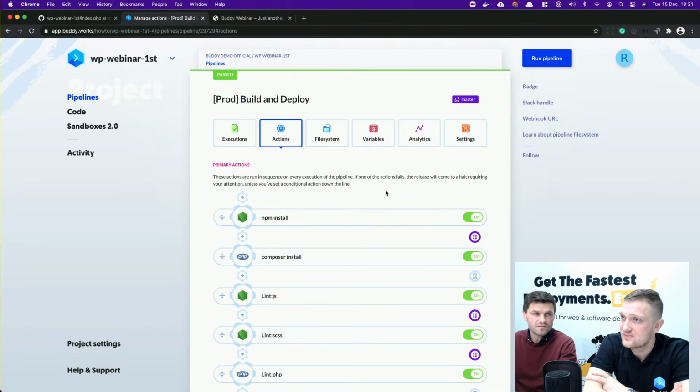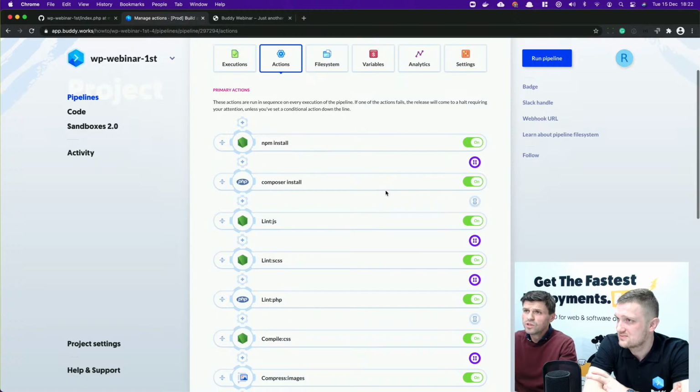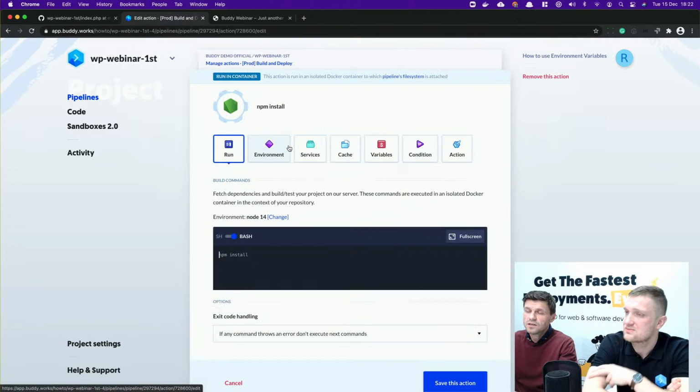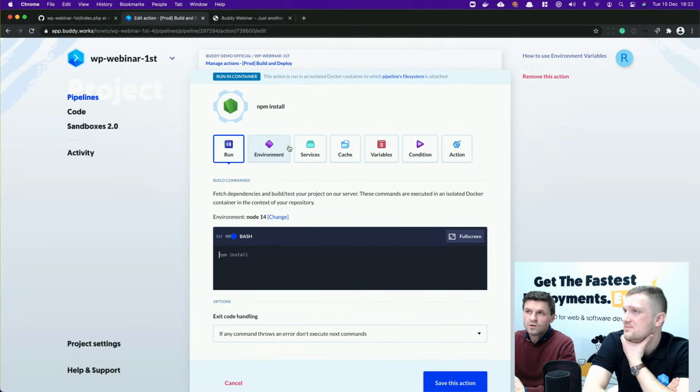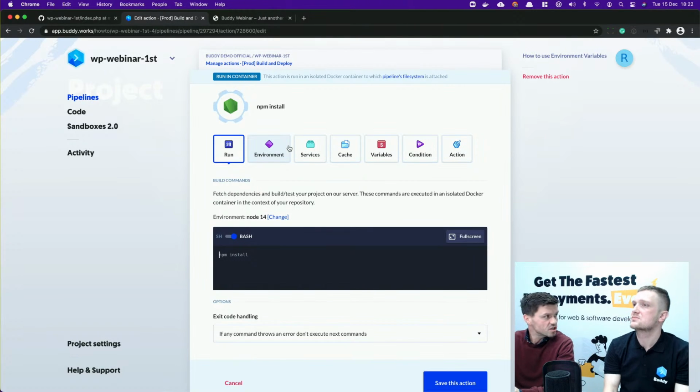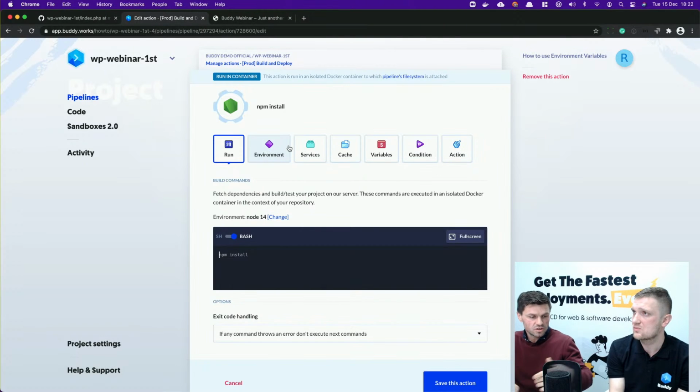with configuration, with trigger conditions. For example, we don't need to run npm install every time. We only need to run it once the package.json file has changed since the last execution. Because in the pipeline file system, there are dependencies cached, and we can use them until a change in package.json is made.